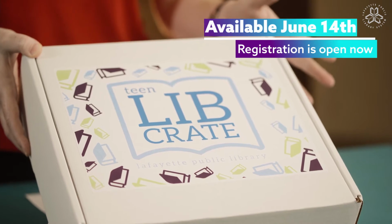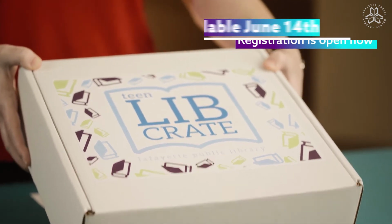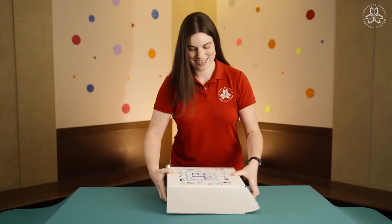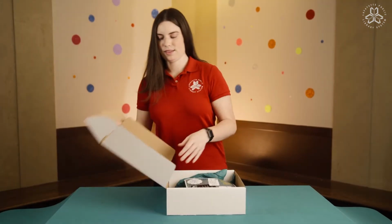The way it works is you go online to LafayettePublicLibrary.org, or you can visit our calendar of events, and register to get yourself a LibCrate. These will be available at the main library and also at any of the regional libraries. You are probably wondering what's in it. I am too. Let's dig in.